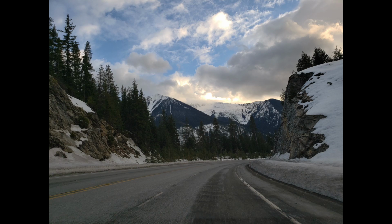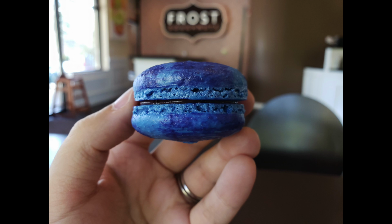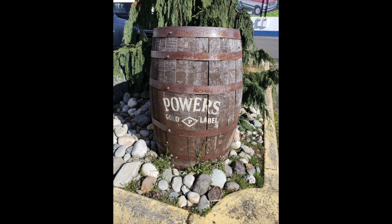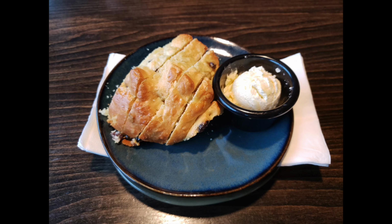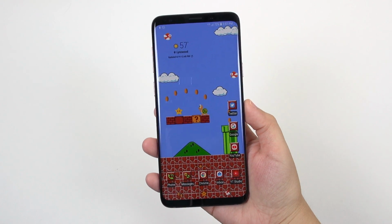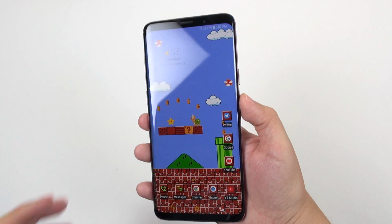And lastly, pictures from the camera are very nice. Great color with decent dynamic range and great low light. But too often they are overexposed with overblown highlights in daylight, which just forces me to use the manual mode. So I'm really hoping that Samsung corrects the camera issues in a future update. And I will talk about all of this stuff in some depth in its own video.